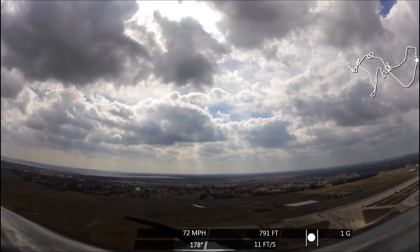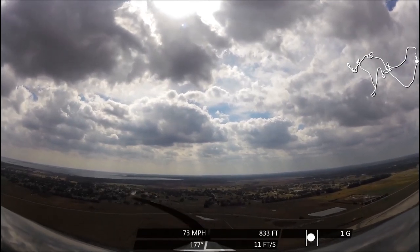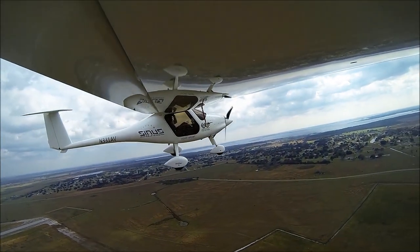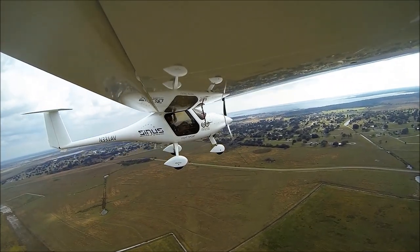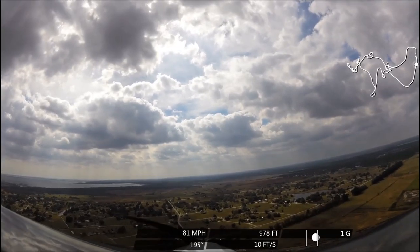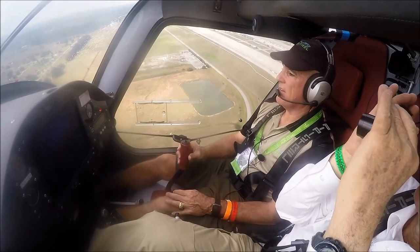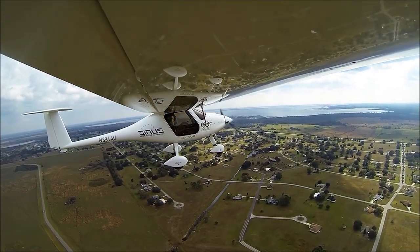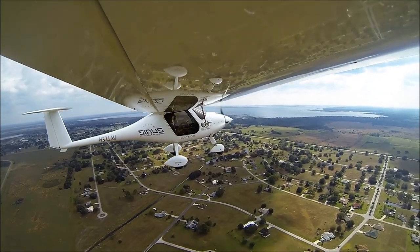3 Juliet Alpha, coming inbound. Yes, sir, we're about 3 miles north of Juliet. Line up for a straight in for 19. We can. We're entering the right downwind for 17. Are you in the downwind now? Yeah, we're just turning downwind.